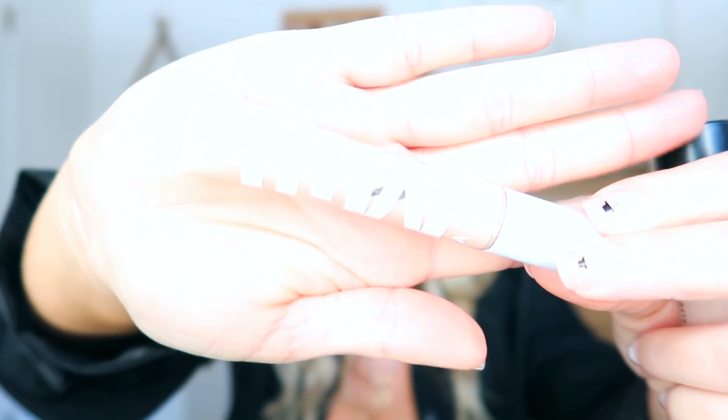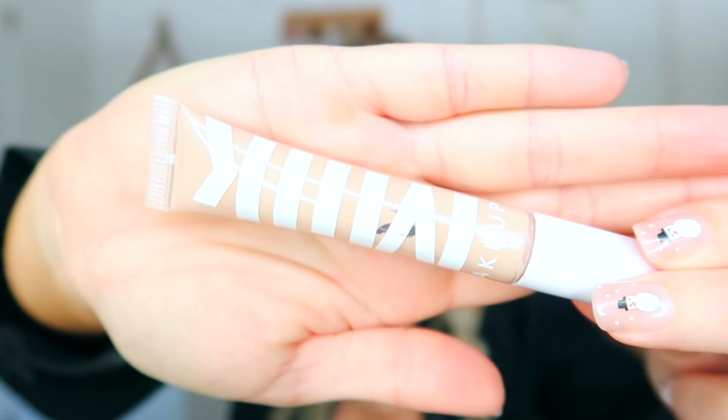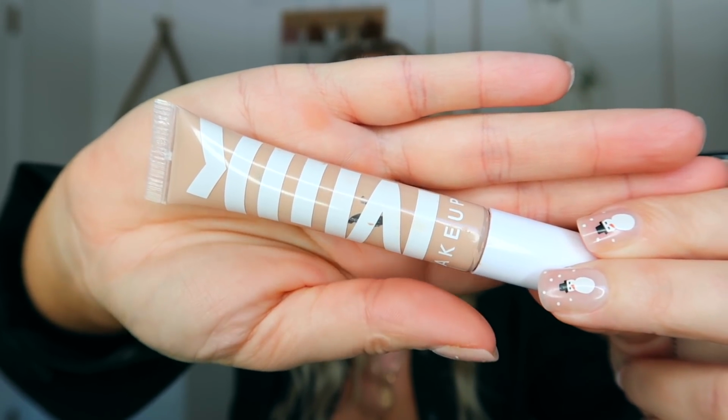The two concealers I loved the most. What is going on with the sliding? Milk Makeup, absolutely love it. This is the Flex Concealer in the color Fair. This was my absolute favorite. I loved it for basically all of 2021, and now we're into 2022, I'm still loving it.